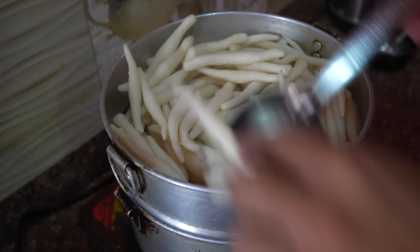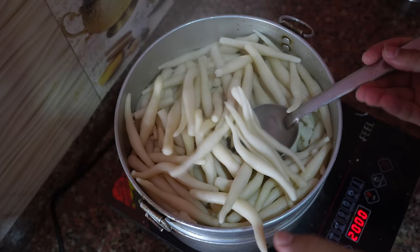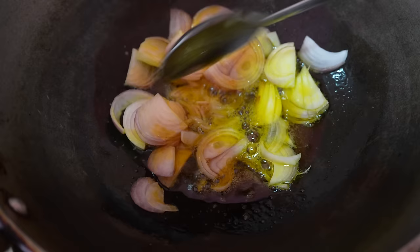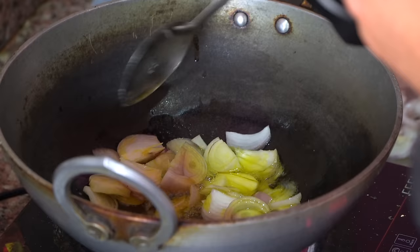Okay, the dikri are finished. Dikri. And it kind of looks like a noodle. Yeah, it's like halfway between noodle and bread. So we've got a spice blend here ground into a paste: garlic, coriander, red chilies, and just sauteing some onions. That's going to be the base for the snails, the ghonghi.